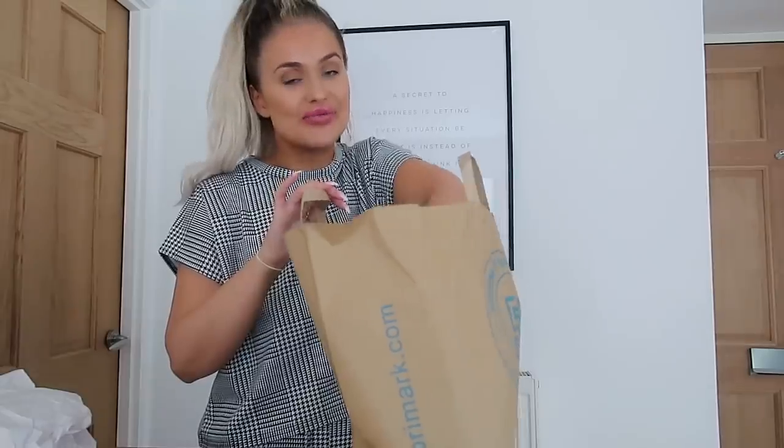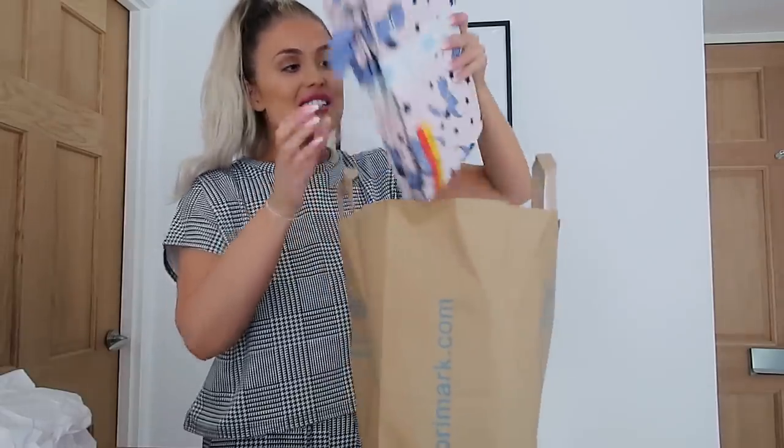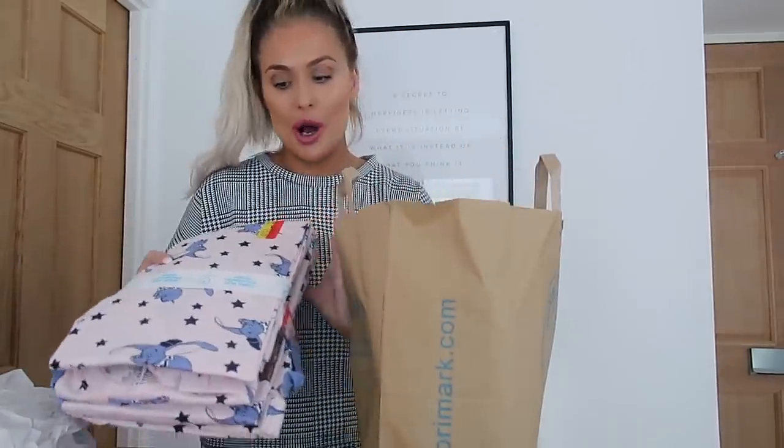Love that. I'm gonna show you the non-food items first and then I will put all the food out, so I can just quickly show you what I got there. Right, let's do Primark first. So the first thing I got is I got us both some new pajamas.